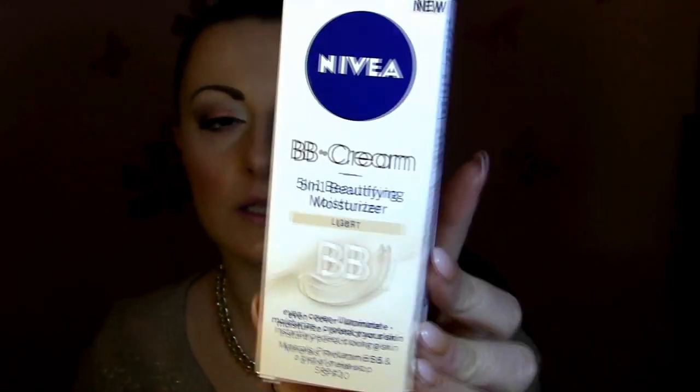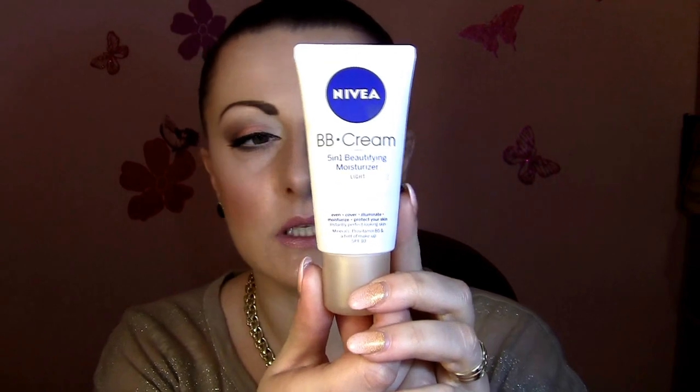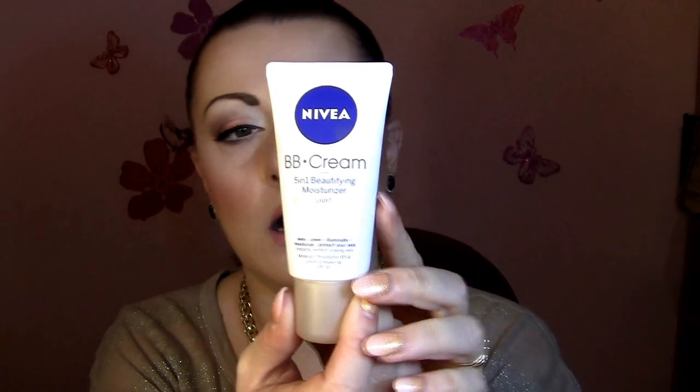Right now I'm going to start with BB creams. I got two BB creams. One is Nivea BB cream 5-in-1 beautifying moisturizer. This is in light. The package looks like this. It says even cover, illuminate, moisturize, protect your skin, instantly perfect looking skin, mineralized, pro vitamin B5, hint of makeup with SPF 10. The packaging I think is quite nice, it goes in this tube. It's 50 milliliters and says everything I read on the package. It came with this squeeze tube.